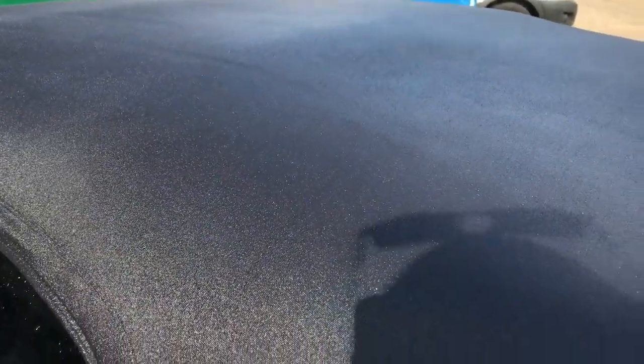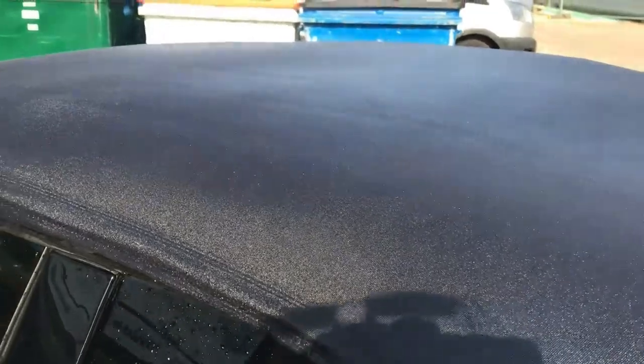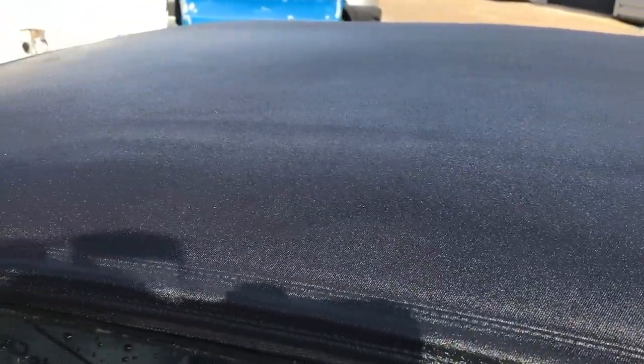So it's that simple. That's how our soft top cleaner works. Rinse the roof, add the soft top cleaner, foam it up, rinse it off again, and the roof is as good as clean once you put the protector on it.